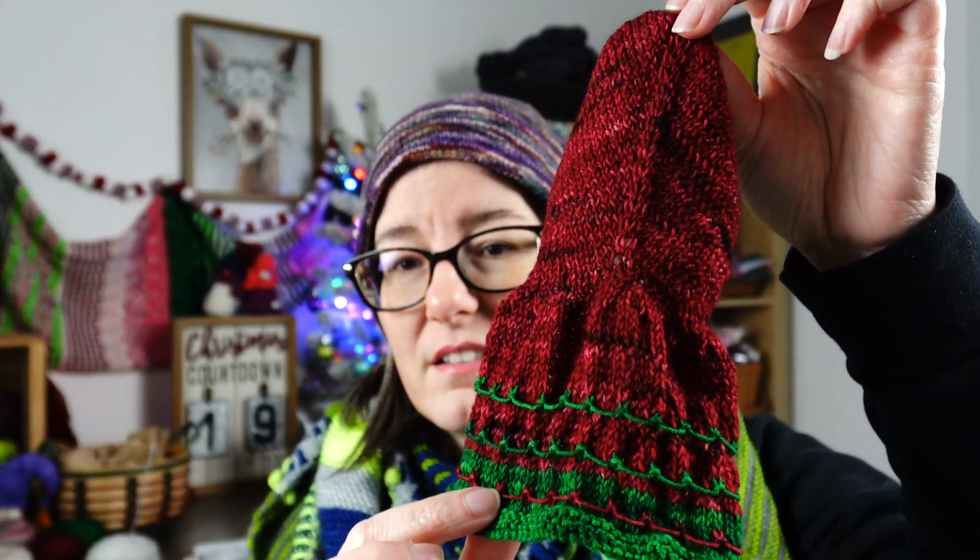So there's that. As soon as I'm done here, I'm going to go downstairs and block this so that it can be ready for when the rest of Gnana starts coming together.